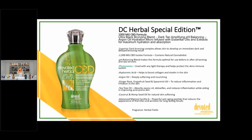So if you ever wanted to use this, I would definitely say this one would be amazing for spray tan purposes because it's going to balance your pH, and then it also is really breathable. So it doesn't have any type of silicone in it. So this would be a perfect lotion for double dipping as well. And then the fragrance is Herbal Field, so it's a really fresh fragrance.